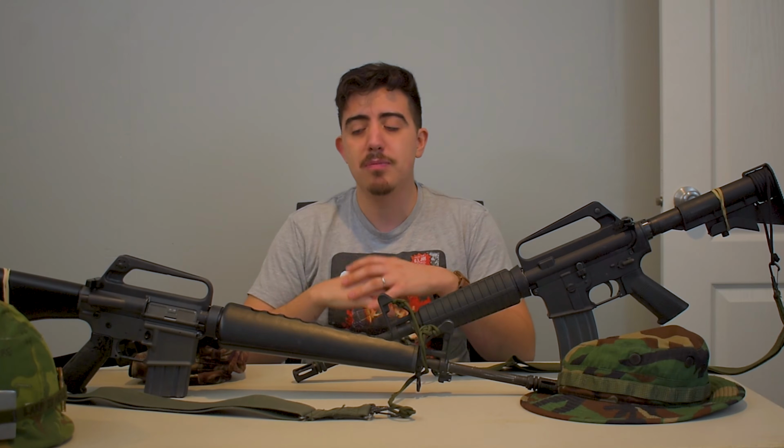I have found quite a bit of pieces. Usually you'll find a lot of like old Bushmasters or Colts. You'll see a lot of complete guns on Armslist.